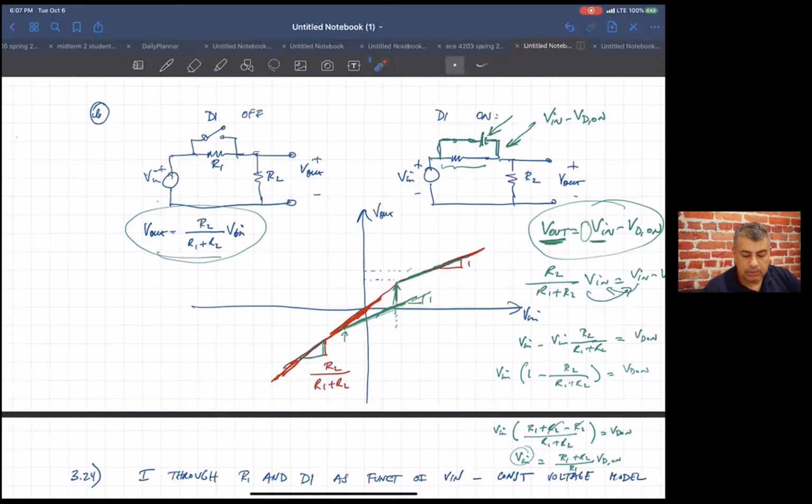And this is part of the reason why it's important to be able to do a hand analysis, because if I give you specific R1, R2 values in SPICE, you'll get a certain curve, but you won't have an insight into how you can move that curve around. In this particular case, you can adjust this slope here, and you can't adjust this slope. The slope is always going to be 1, but you can adjust this slope and you can adjust the breakpoints, and you won't really get that insight if you just are running simulations.